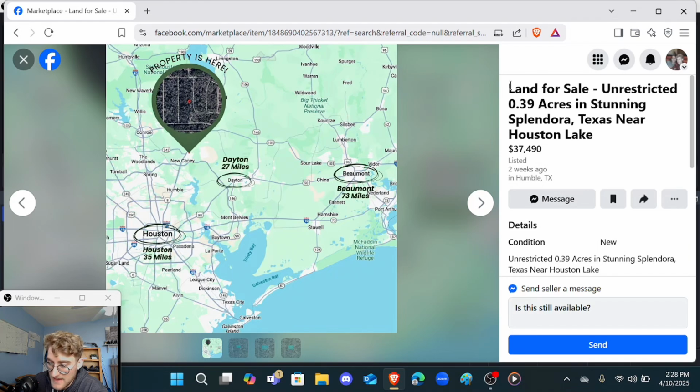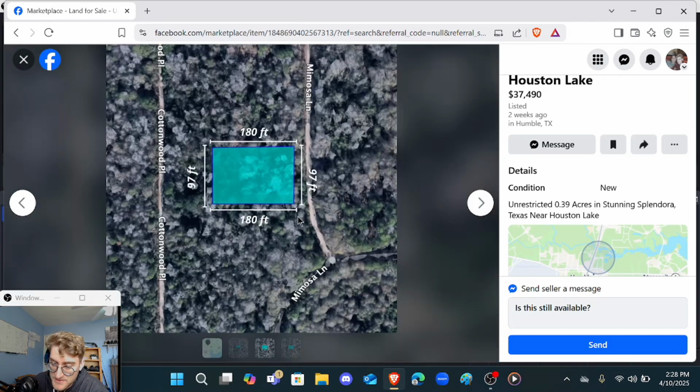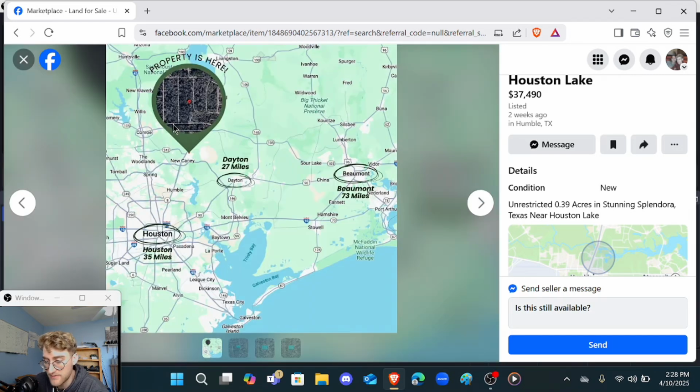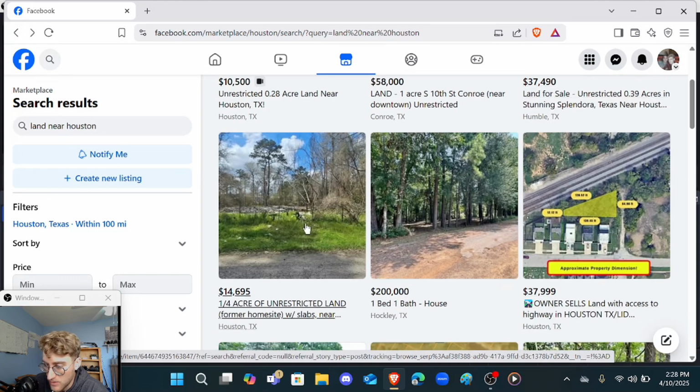Well, the title is good, okay? And the fact that it has where it is on Google Maps is kind of good, I guess, if there's nothing else you can give us. And at least it has the dimensions and the street. So there's definitely worse out there. But I'm going to start this one at a 3 out of 10. It's pretty bad. Below average for sure.